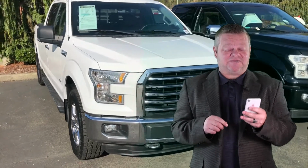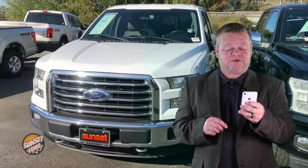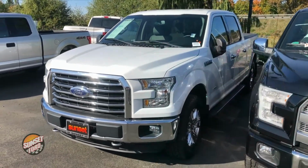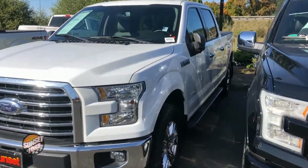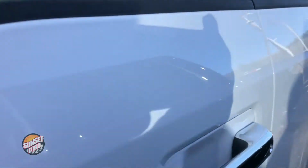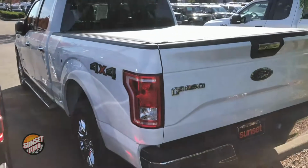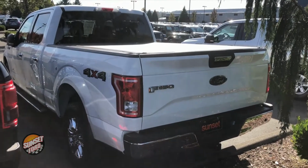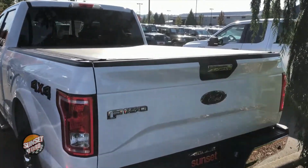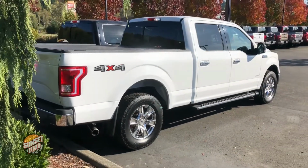This is the 2015 Ford F-150. Stock number is T20228A. Let's take a virtual video walkaround and show you this F-150 up close and personal, as opposed to looking at static photos. Making our way down the driver's side exterior, you can see there's no dents, no dings. Get a good shot of that right there. This is a 4x4. You see the tunnel covering, of course. And we're going to make our way down the passenger exterior and give you a good shot there.